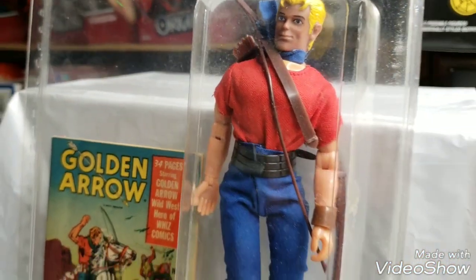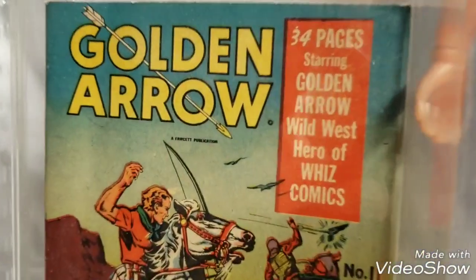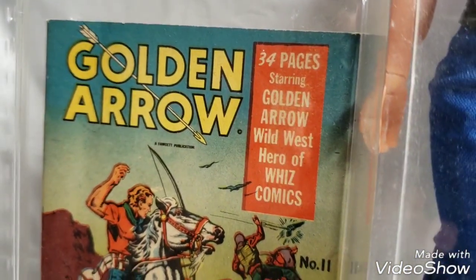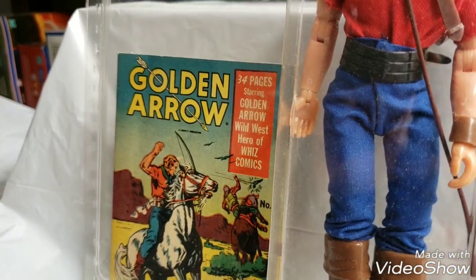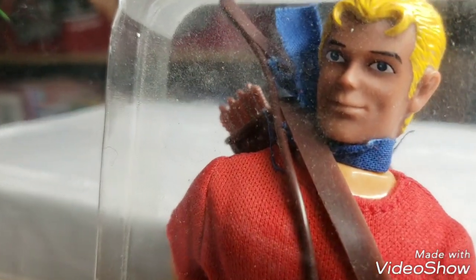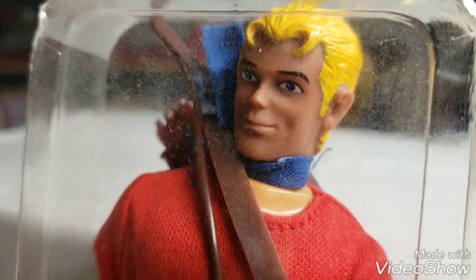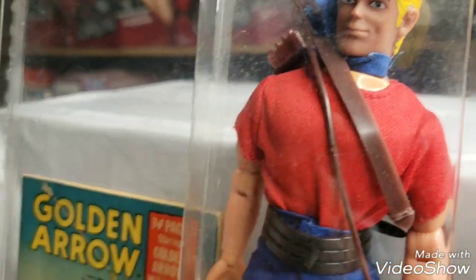Locating and finding characters that have been since long forgotten about. Maybe my grandfather knew about the Golden Arrow and knew about this particular comic book, but Jay has tapped into just a fountain of youth in regards to all of the possibilities from that golden age era, and finding awesome characters and superheroes that could be made into an action figure. And this was the pre-production stages of the Golden Arrow.